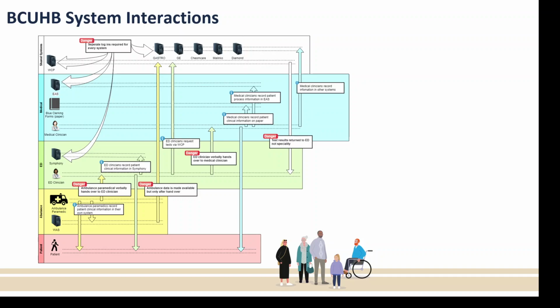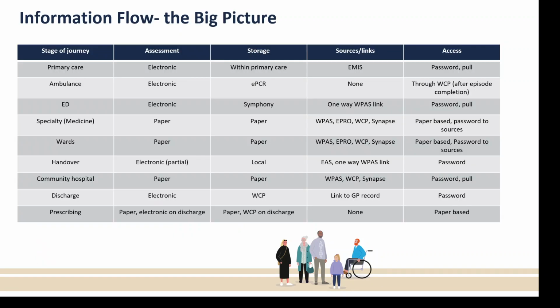This flow diagram is just a selection of the flow diagrams that have been taken out of the work we've done assessing some of our pathways from an information perspective. It simply shows the silos of systems that we've got and the dangers of that, and the duplication of information across different systems, which in some cases is inconsistent and not the same, which again presents a danger.